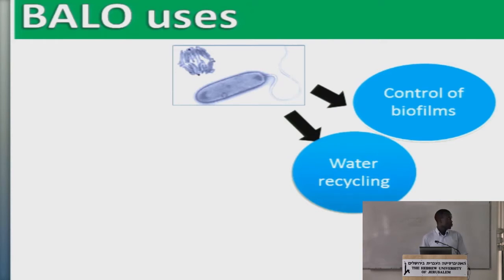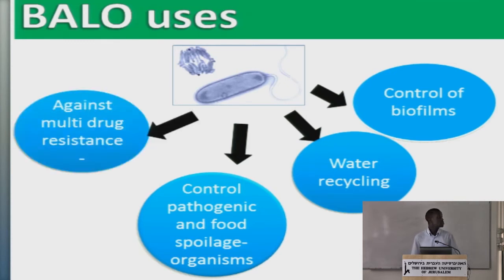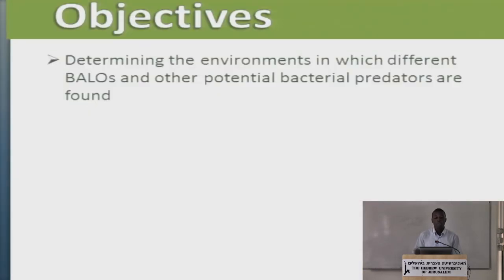They have also shown that they can be used in water recycling. They have been shown to be able to control pathogenic and food spoilage organisms. They can be used against multi-drug resistance, which means they have some therapeutic value also. So in short, the bacteria have been found to be like an all-round organism that can be utilized. Some research papers say that, as I was saying, they are unable to invade human and animal cells. When utilized, for example, in animal health, they reduce the pathogens in the gut, but side effects on the animals have not been seen. So the well-being of the animal is ensured.